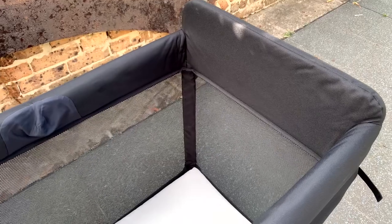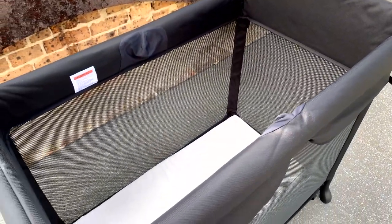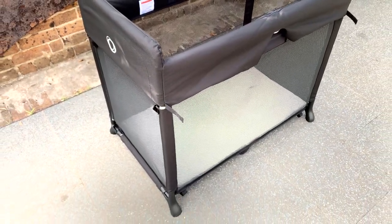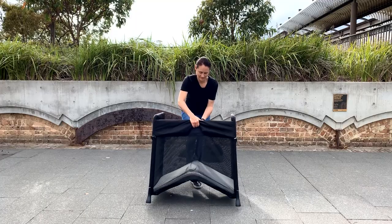Today I'm excited to show you the features of the new Bugaboo Stardust travel cot. It has been in the market for quite some time overseas and recently introduced into Australia. It is a lightweight, simple to transport and very easy to use travel cot.